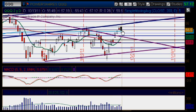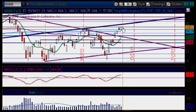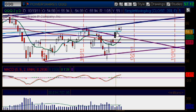So we are still trying to push it all the way up and continue higher, but we are stuck at this 57.19 mark again. So put a line at the 57.19 and watch it really closely tomorrow, because it's a significant and very important area to watch. All right, so that's what you need to do.